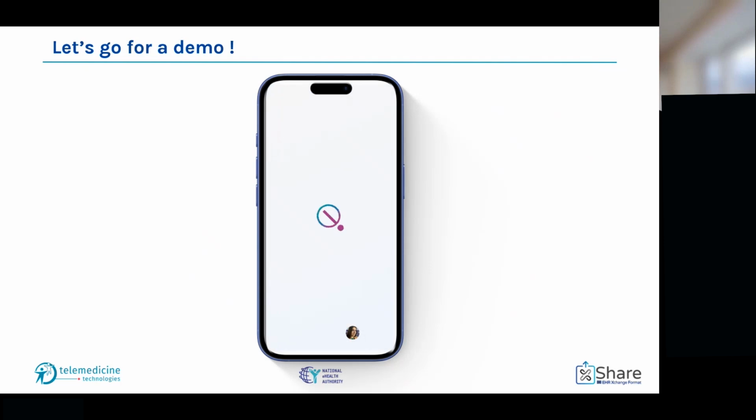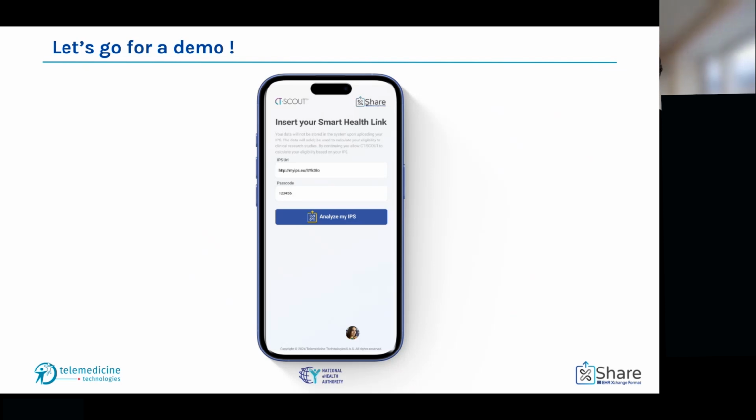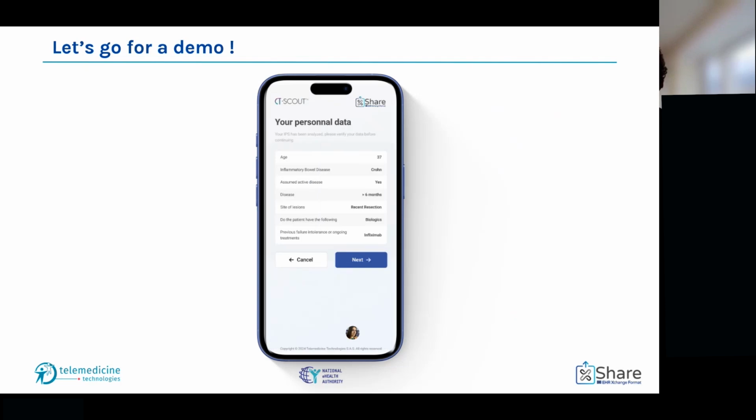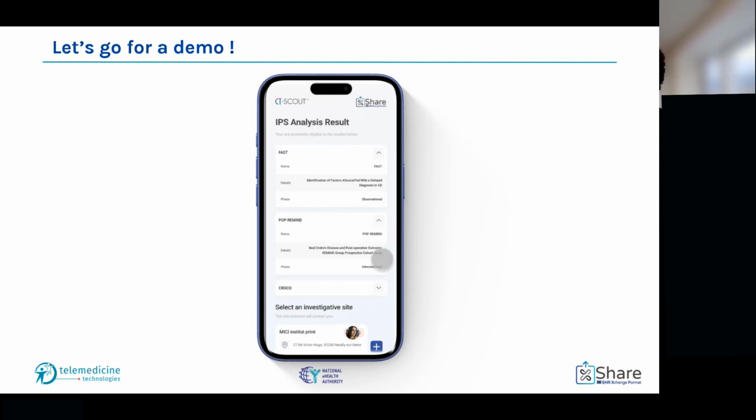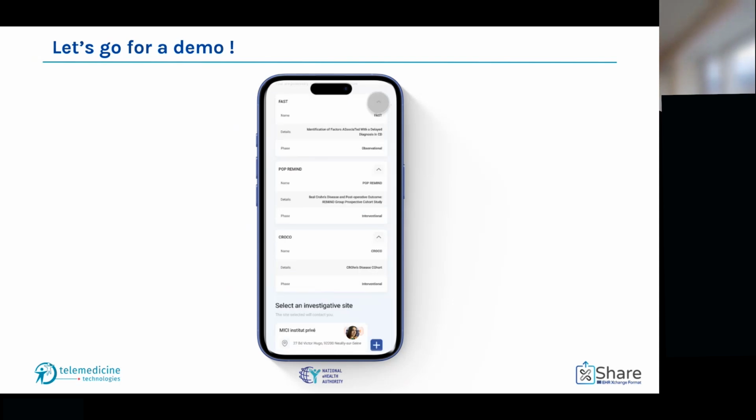The patient clicks on CityScout. He will copy directly the link, the Smart Health Link, including the international patient summary. He uses a code. The system will analyze the IPS and present the relevant information regarding this patient that could be useful to pre-screen him for a given clinical trial. Here we see the same information I just showed you before: the age, the disease, the activity. And finally, the results. Different studies are compatible with this patient, and of course, several hospitals where those clinical trials are running.